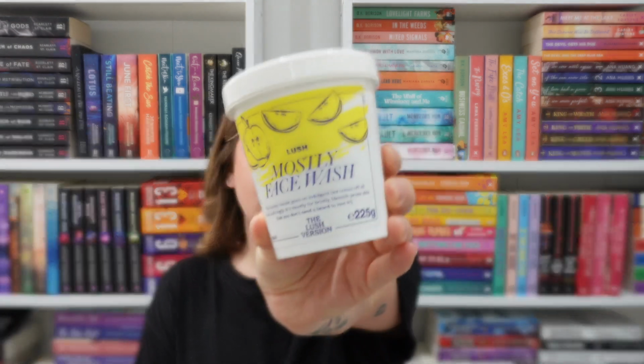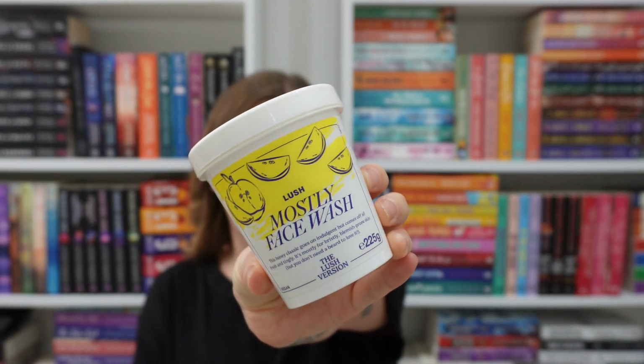Okay, so the next two items we have are both facial care related. So the first one we have is the Mostly face wash. This is a really lovely product. It is aimed towards beards and things like that, but you don't have to have a beard to use it. It is giving Kalamazoo vibes.